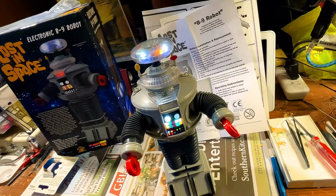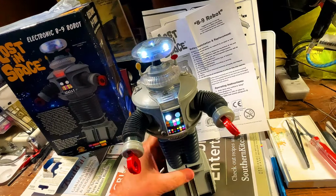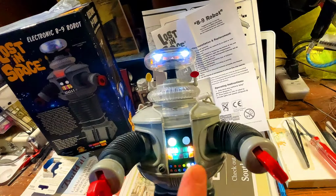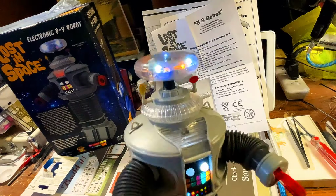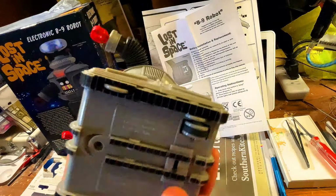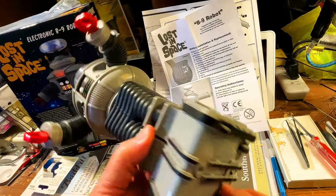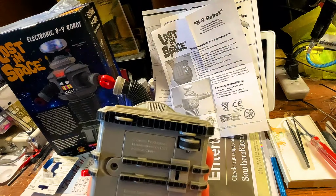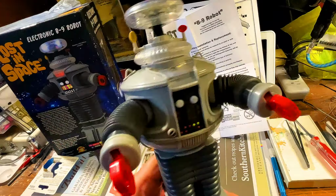Warning! Warning! So how cool is he? Love it. And when you put him into play mode, he stays lit up like that. He's going to stay active with the lights. And when you slide it over to the middle, you put him off. And then when you slide over all the way to the top, that's the try me mode.